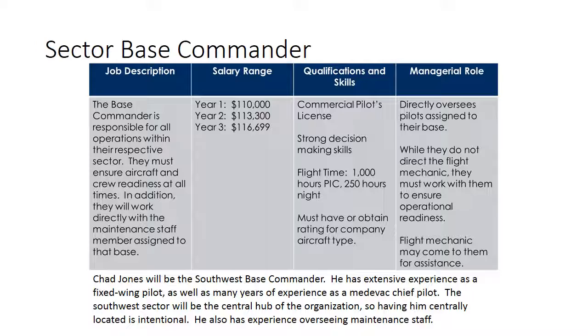Again, this person is going to be in a managerial role. They'll oversee the pilots at their base, but they will also somewhat be in charge of the mechanics in their base as well, because that person will be in the same geographic region. The flight mechanic supervisor, the person in charge of the flight mechanics, will be based out of the southwest sector, so he may not be directly available at the time that the mechanic may need them. So the flight mechanic in the northern sector may have to refer to his sector-based commander to talk to him about an issue he may be having.